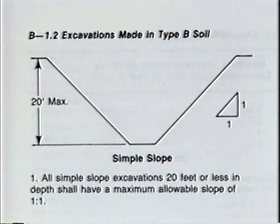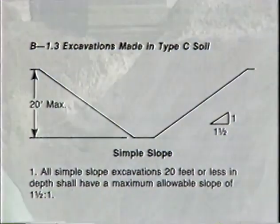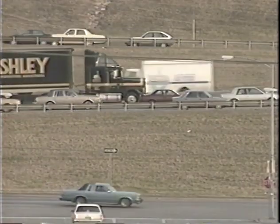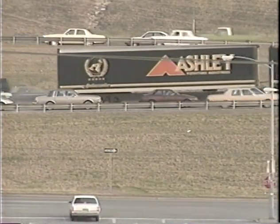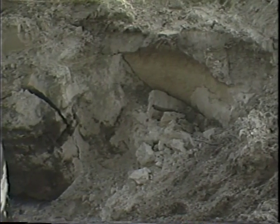Look on these charts. See that the maximum allowable slope for a Type B soil is 45 degrees, or 1 to 1. But if you're in a Type C dirt, which is less stable, you've got to slope more, 1.5 to 1. And those are the absolute maximums. There are other site conditions that could mean you need to slope even more, like a nearby highway with a lot of traffic. So? It could set up a vibration that would loosen the sides and cause a cave-in. These things are really important.